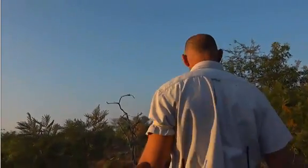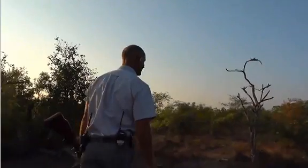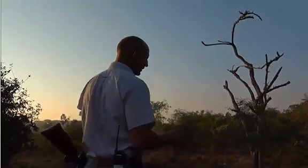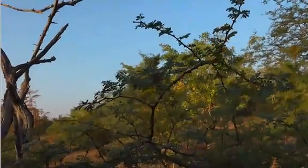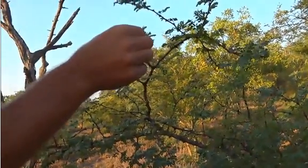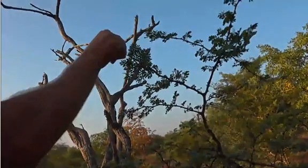Dave giving the camera a bit of a shake because he thorned himself. He's now expressing much blood out of his arm. And I'll show you what Dave hooked himself on. Have a look at this. This is a black monkey thorn acacia, and hidden in these leaves are a bunch of viciously hooked thorns. Have a look at that.